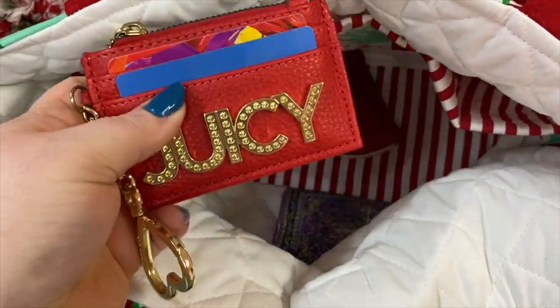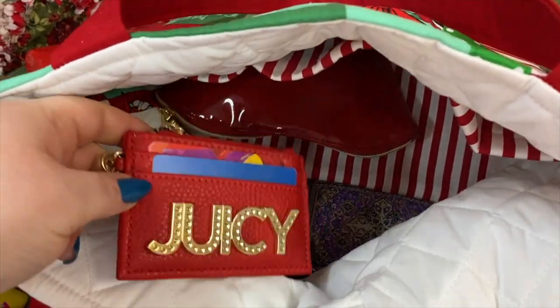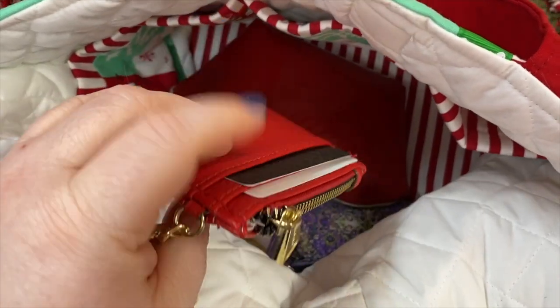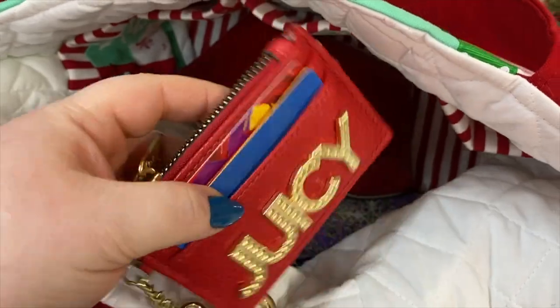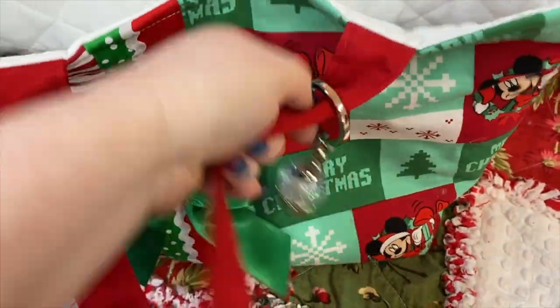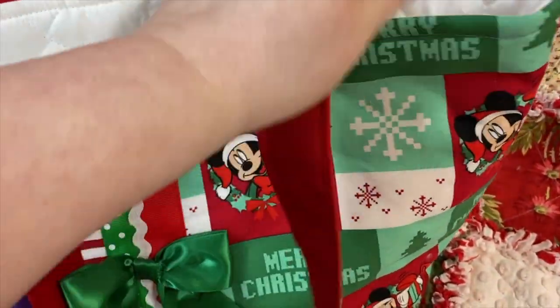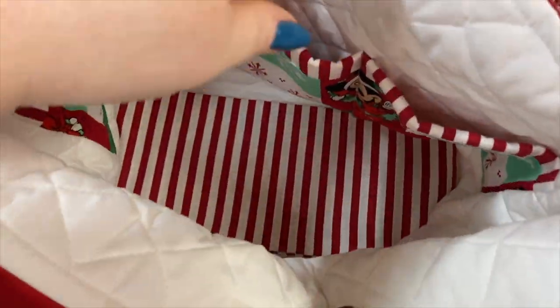Another Juicy Couture item, which is so cute. It has a little heart clip. I think it was last year, maybe the beginning of this year I got this. I think this came from Ross too. It's so cute. I just have my main cards with me right now. My prayer beads. Sorry, it's flipping over this thing right here. My charm. See if I can flip that back in here. It's causing it to droop there. Let me get that out and I'll show y'all that in a minute.